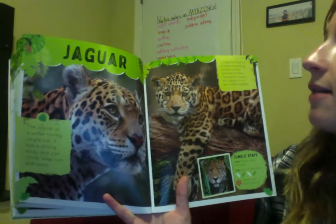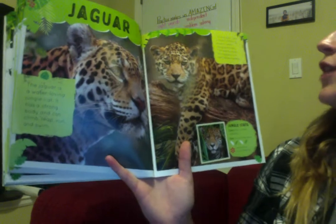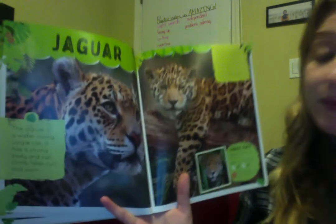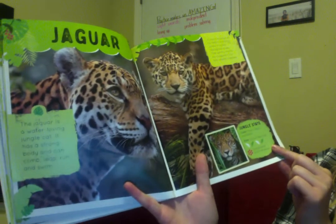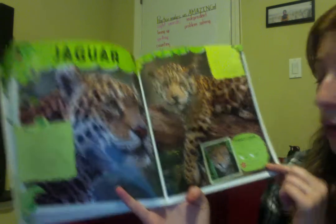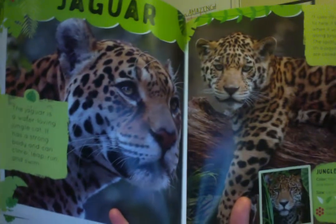It uses its long tail to help it balance when it walks along branches. The spotty marks on a jaguar's fur are called rosettes. Jungle stats. Fawn, cream, and black. They can be up to 6 feet long. Whoa, that's pretty long. And you can find them in Central and South America.